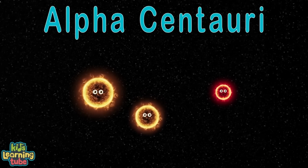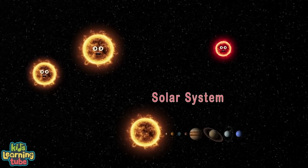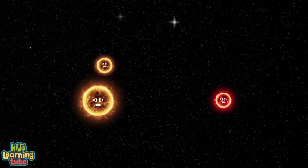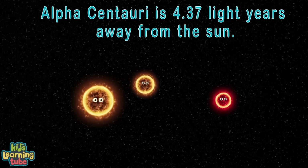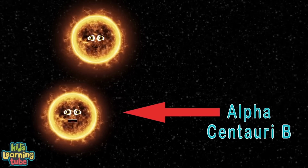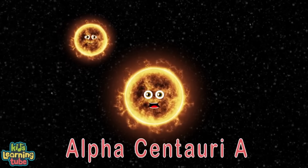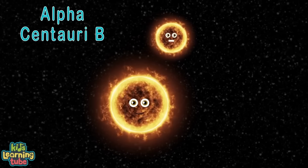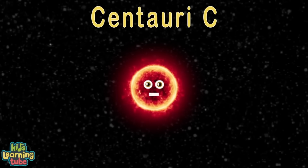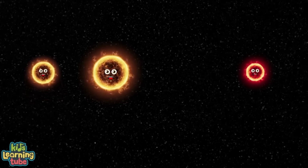We're Alpha Centauri, the closest star system to the solar system your Earth is from. Alpha Centauri is a triple star system. We're 4.37 light years away from your sun. We're Alpha Centauri A and Alpha Centauri B, which forms a pair of stars called binary. Alpha Centauri A officially Rigel Centaurus. Alpha Centauri B officially Ptolemy I trust. Centauri C officially Proxima Centauri. Here we'll learn about our size and our luminosity.